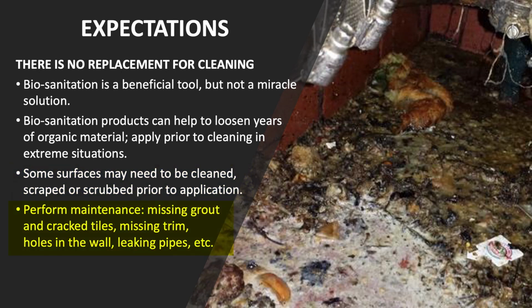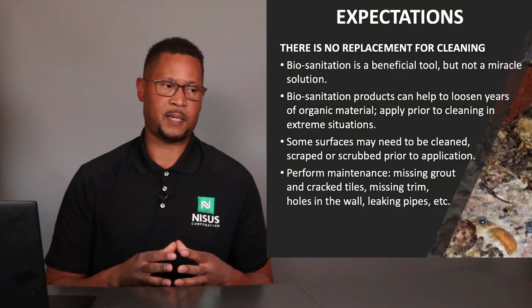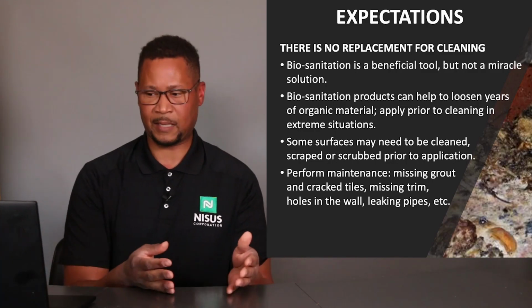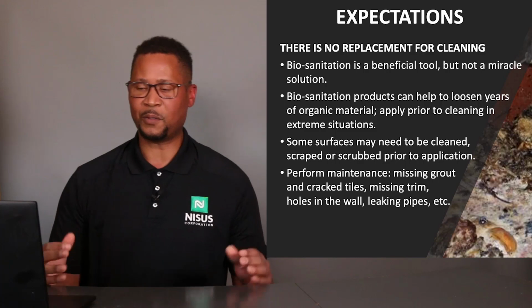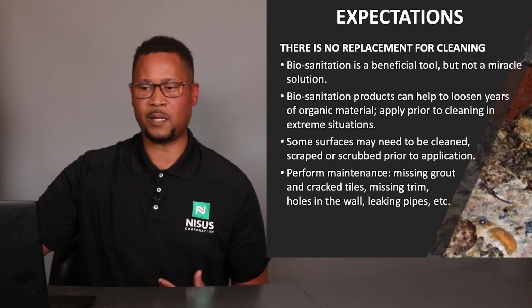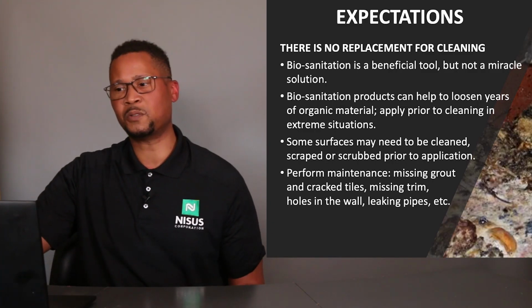Performing maintenance is another big thing that can help or hinder the efforts of the microbes. So performing things like fixing missing grout, replacing cracked tiles, putting trim back on, patching holes in the walls, fixing leaky pipes. Those are all things that can help with the process and help so that the microbes really have a fighting chance to do their job.